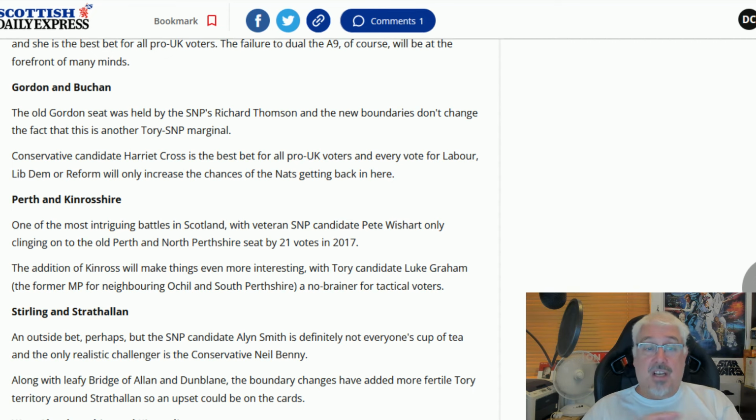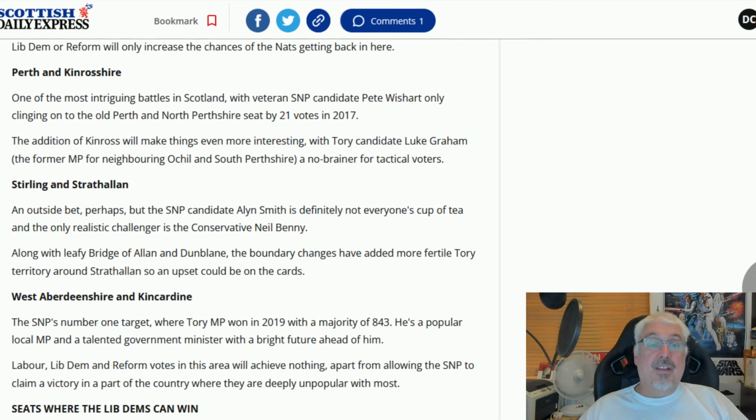Perth and Kinross-shire. Yeah, again, that's going to be a good seat because we all know who we need to get out. One of the most intriguing battles in Scotland, with veteran SNP candidate Pete Wishart only clinging on to the old Perth and North Perthshire seat by 21 votes. OMG. The addition of Kinross will make things even more interesting, with Tory candidate Luke Graham, who was the former MP for Ochil and South Perthshire. No brainer, vote Tory.